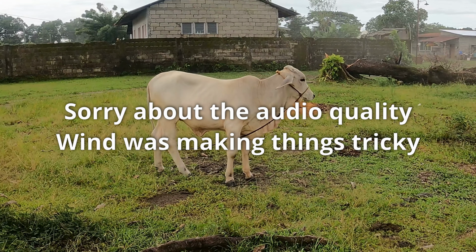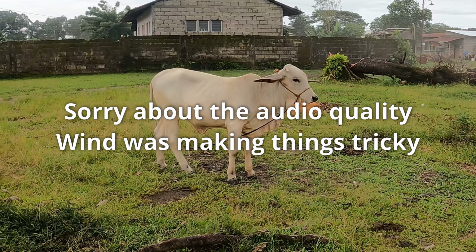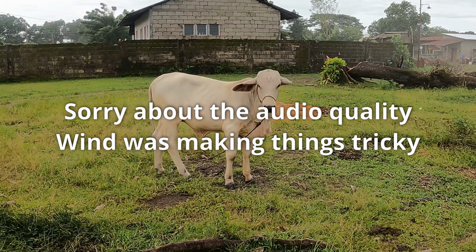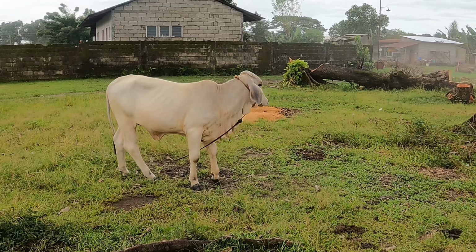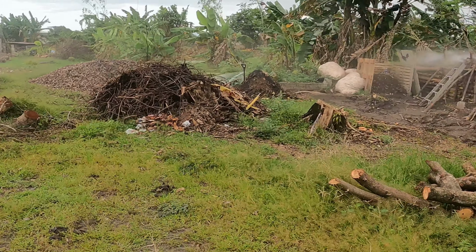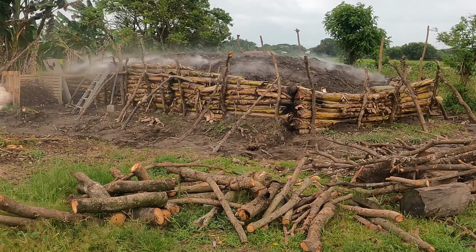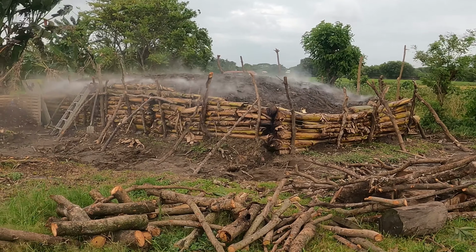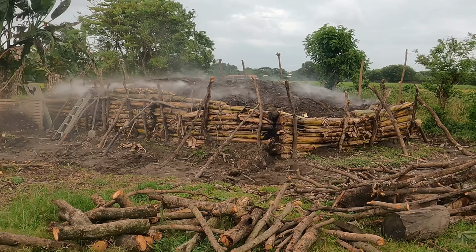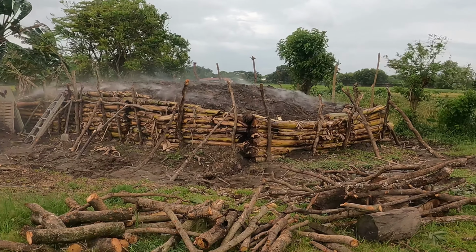So slightly unusually, we're starting with one of the security cows who's been assigned to oversee the charcoal project. So over here we have a smouldering pile of wood. Marlon lit the fires on Sunday morning, and now he'll actually remain on site keeping an eye on things until it's done.